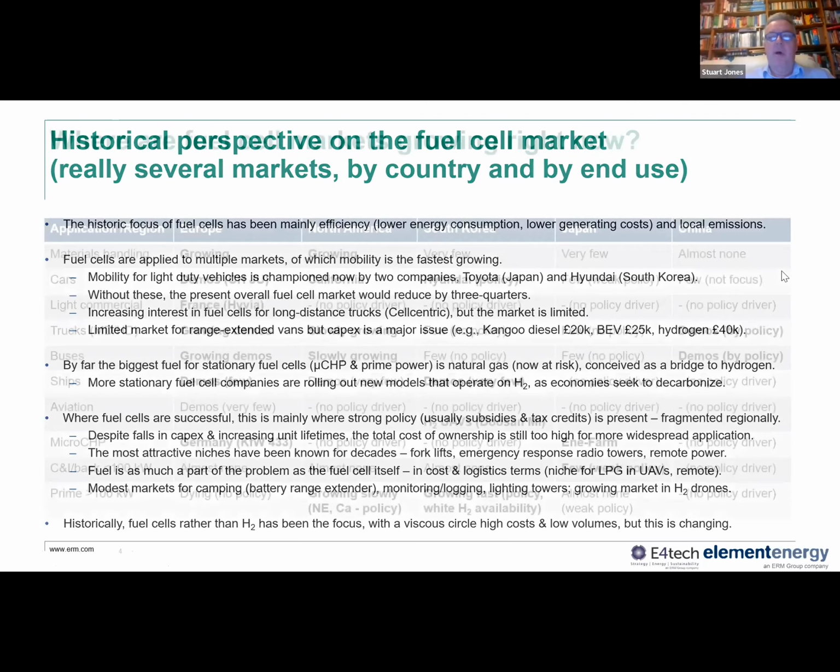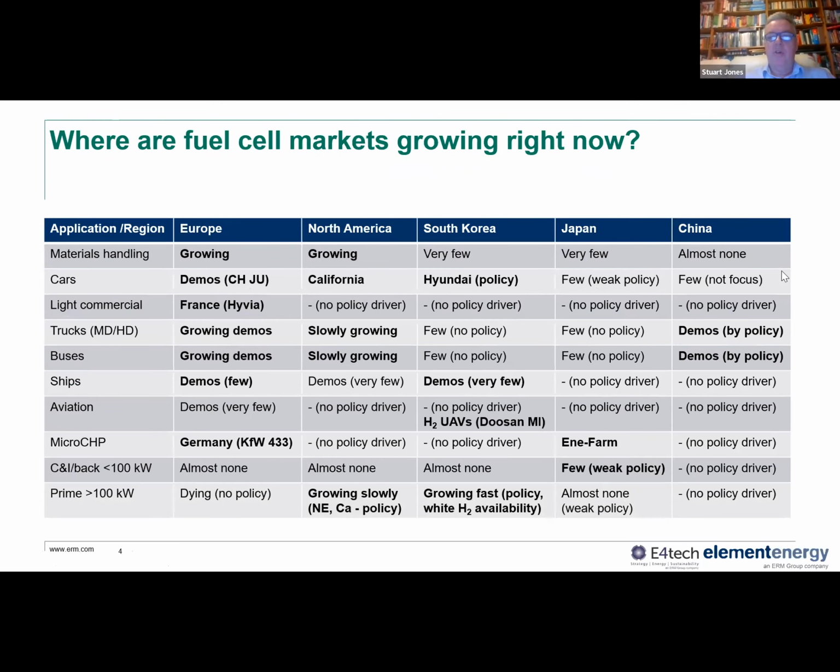Now, I said I'd look at the market segmentation next, and I want to show you some instances of how individual countries or regions are growing and how that relates to policy. So if you look at materials handling, that's growing in Europe, and it's growing much more so in North America. And it's largely a function of the Amazon Plug Power partnership. Elsewhere, it hasn't grown nearly as strongly.